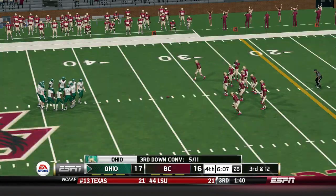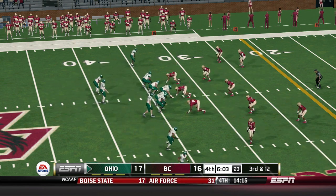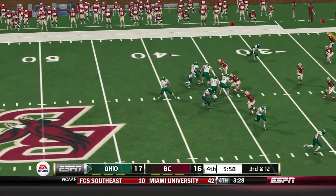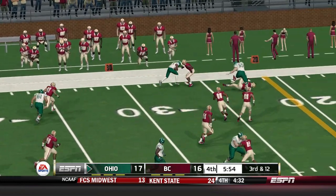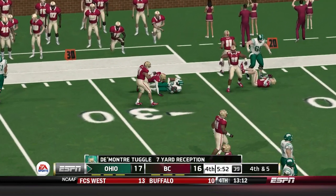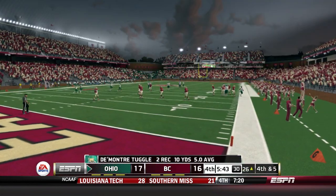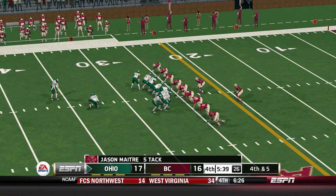Here's the eighth play of the series. Ohio with a one-point lead. Screen pass. He's got his halfback. He's tackled around the 26-yard line. Number three makes the tackle. Fourth down. They'll call on the field goal unit here for this long field goal attempt.